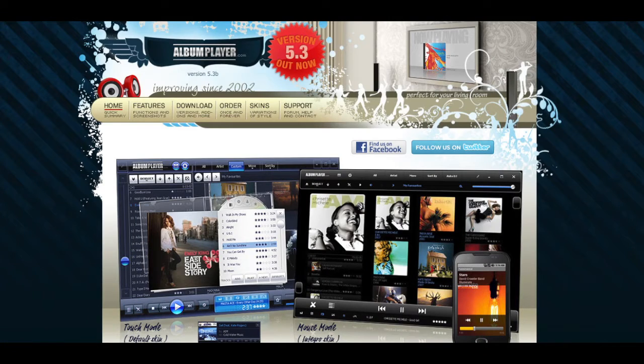Now, before you get any ideas, I'm not affiliated with Album Player, nor have I ever worked for the company. This is actually my honest and true opinion of how I feel about the product. Now, Album Player, it's a software that plays, stores, and organizes your CDs. It can do a lot in terms of a music player, but I'll get into some of that in just a second.